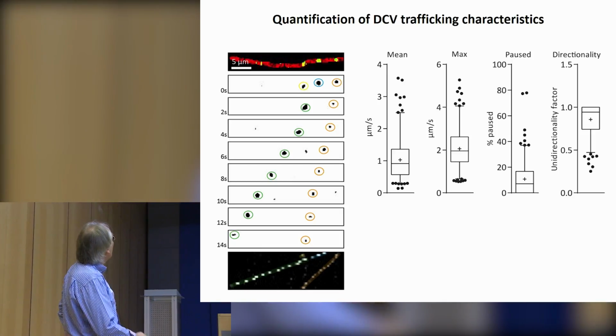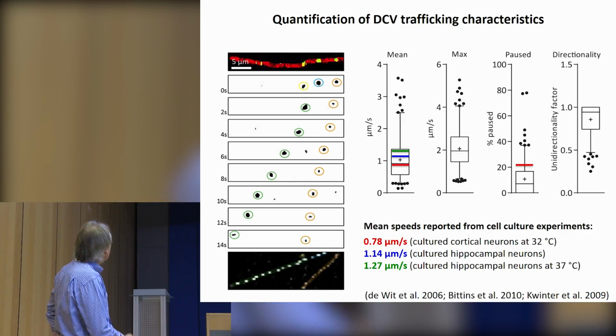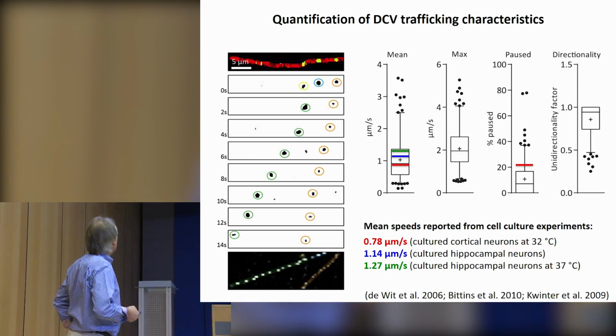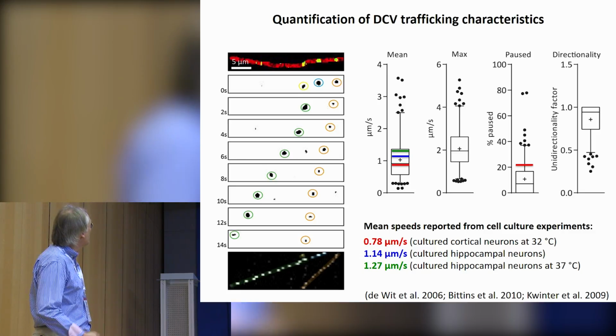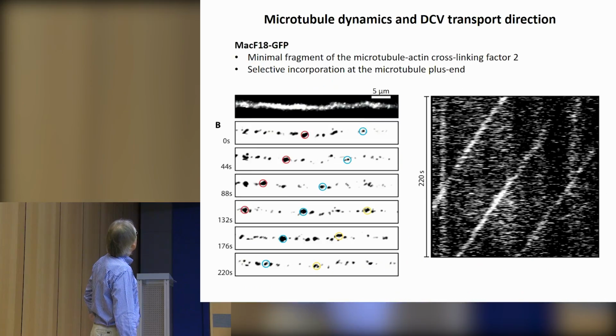So now we can compare these data with data that has been obtained in cultures, and you can see that the match is actually pretty good. So 0.78 was recorded at 32, 1.14 at unspecified temperature, and 1.27 at 37. So these values match very well with what we have found in vivo. Here, this pausing time in vitro seems to be more pronounced than it is in vivo. So this could be one first difference that we notice here.